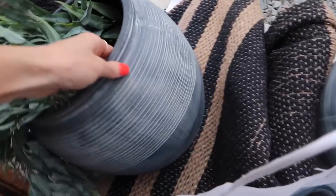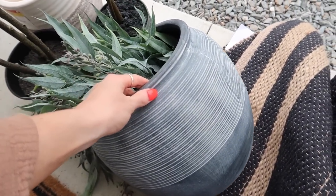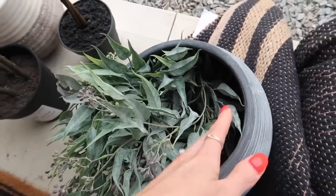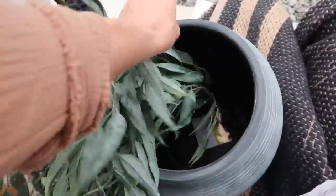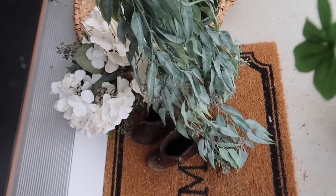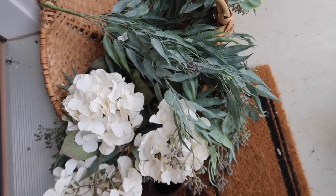Got these pots to put the trees in. I thought these were really, really nice. They were like $35. I think they look so much more expensive, like something that would be $100 or $200 from Pottery Barn. These I also got from Hobby Lobby because I love this greenery and I wanted to fill this basket more because it's looking a little sad. So I thought that I would throw some more greenery in there.